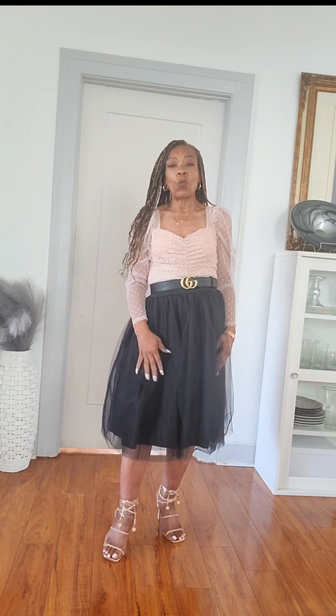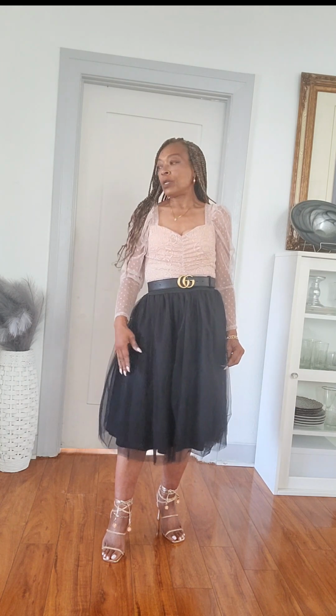I wanted to spend a little time with you today and take this fun tulle skirt that I have only ever worn in the winter and turn it into something fun that I can wear in the spring, the summer, and of course the fall. I'm all about maximizing my wardrobe. I'm all about getting things that I can wear year round.